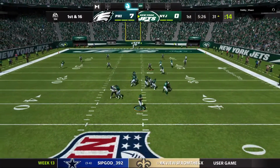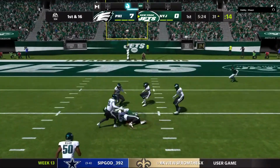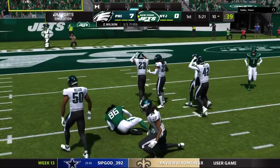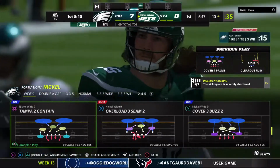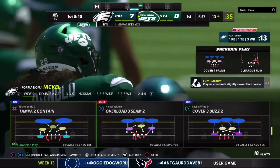Here's Wilson. Finds the open target, Arnold. And he's taken down, but not before reaching the 10-yard line. An excellent pickup of 20 yards.